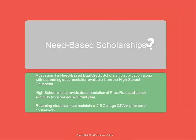PJC offers a dual credit need-based scholarship that will pay for 1 class per semester for students who qualify. To qualify for a need-based scholarship, students must be Texas residents, meet the testing requirements, have no previous debt to PJC, and be on the high school's free and reduced lunch program. Students should submit the scholarship application along with supporting documentation available from the high school counselor.